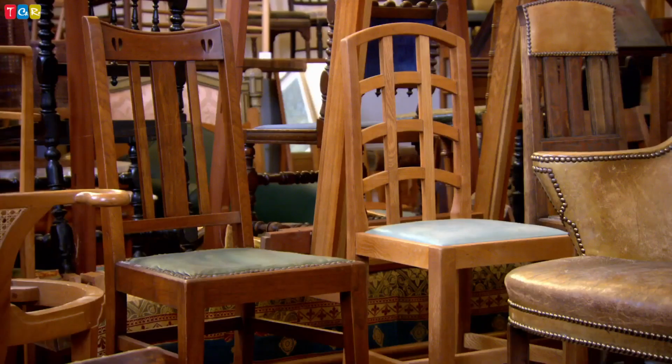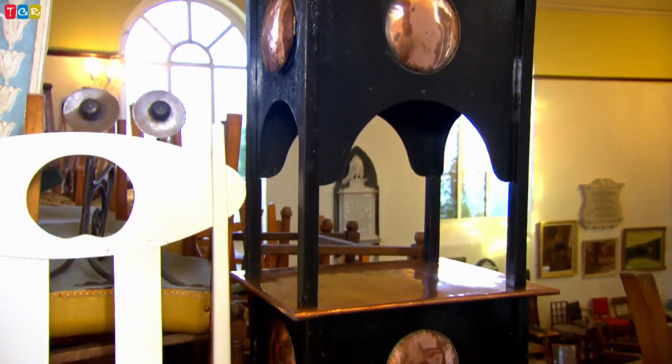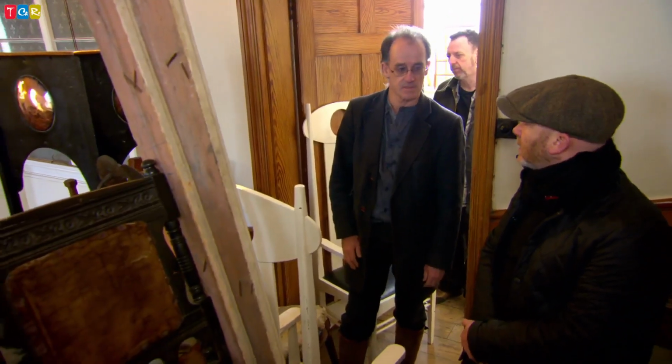Antiques empresario Drew Pritchard is visiting John Ashton Beer's superb collection of rare arts and crafts furniture. He spotted a pair of tables and he's trying to persuade John to let them leave the collection. I like them, but there's work there. Six. And I will need to do the work. £600. Yeah. Sold. Thank you.